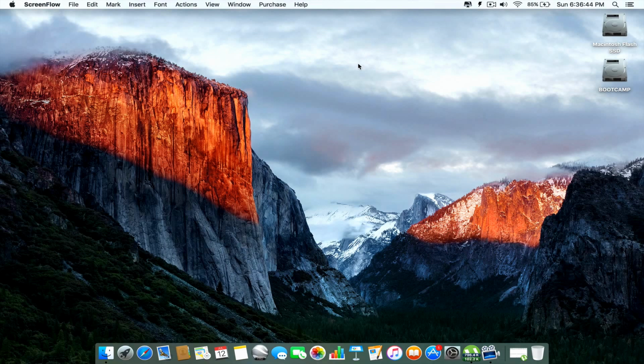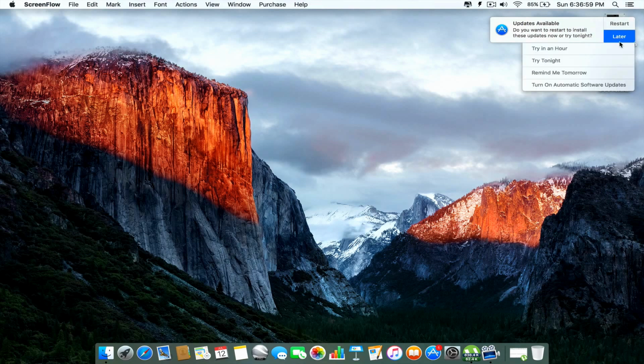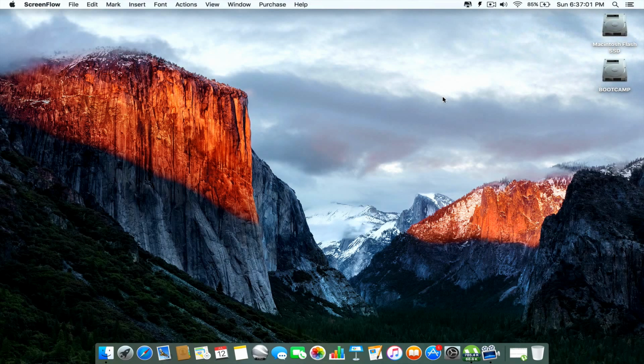First thing, this computer is running the beta software of OS X El Capitan, and I put this on for accuracy in a sense because when you really think about it, most of these computer models are going to be shipped with this software. So a more accurate representation of the capabilities of this computer is going to be shown with this software on it.